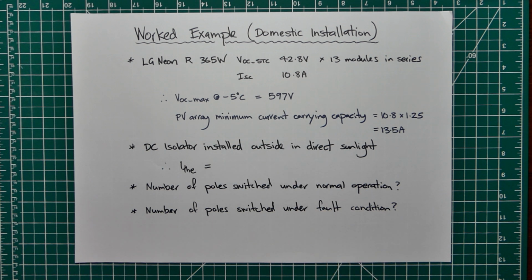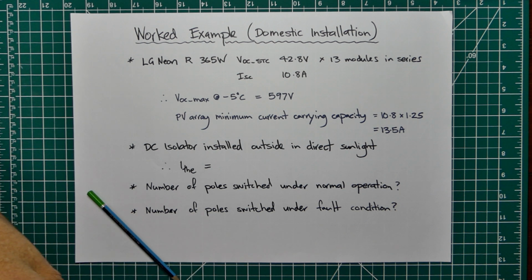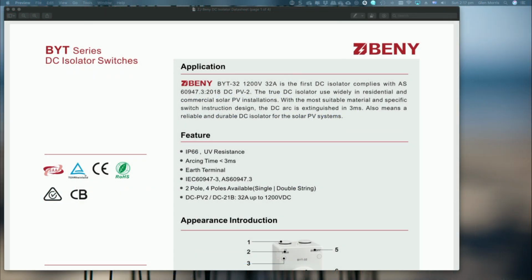All right. So let's look at where we're going to put it. The DC isolator in this case, in this example, is going to be installed outside in direct sunlight. I deliberately sort of chose the toughest location. So now I kind of need to switch over and bring up a picture of that isolator. So let's just bring that up. Here we go. A ZJBeny.